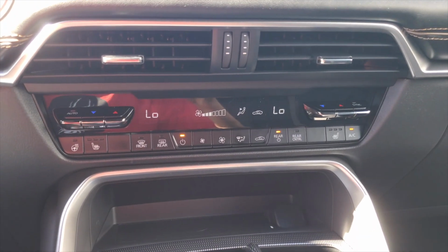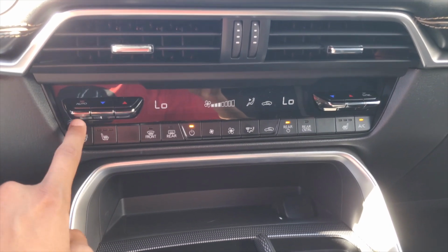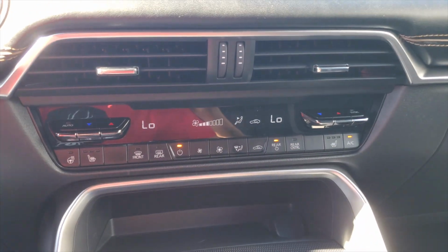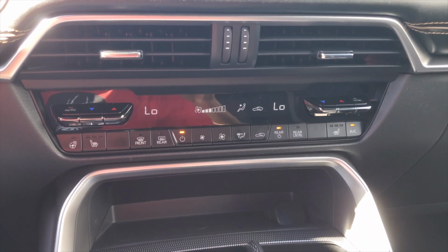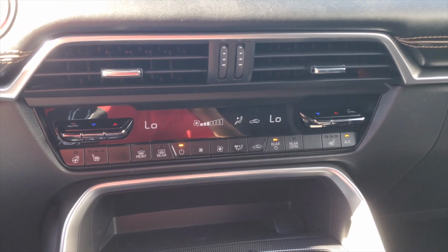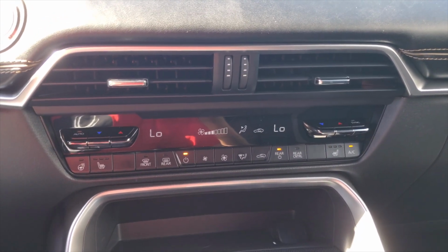I really appreciate having that. You have automatic temperature buttons here. You have a heated steering wheel button, nice to see. Heated seats in the front. This particular model doesn't have cooled front seats, but that is an available option. You have front and rear defrosters as well. Use the default climate controls in the middle. Again, I really like that they're physical buttons. Just makes it very easy to adjust if necessary.